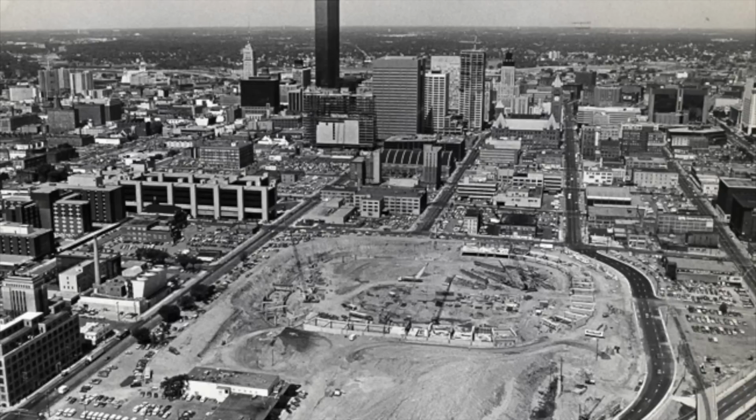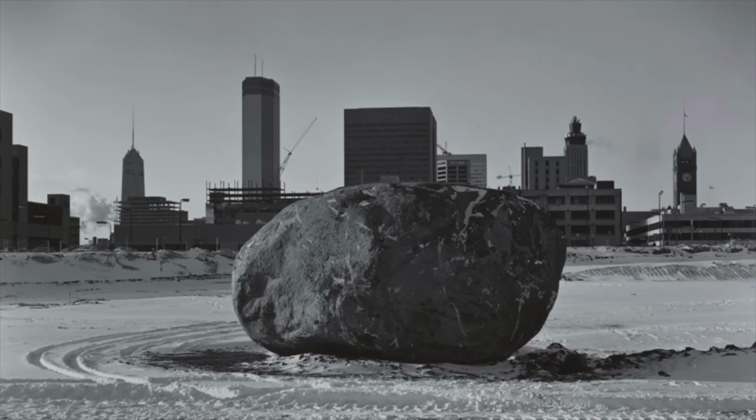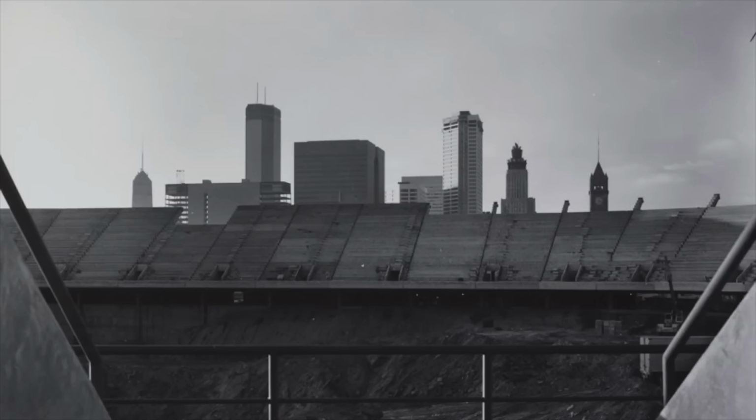It's been dubbed one of, if not the most unique multi-purpose stadiums in existence. A multi-purpose stadium that is a dome. Ladies and gentlemen, this is the story of the Hubert H. Humphrey Metrodome that originally did open in 1982 and made it to 2013. It was demolished in 2014 to make way for the Minnesota Vikings' new super stadium, US Bank Stadium.